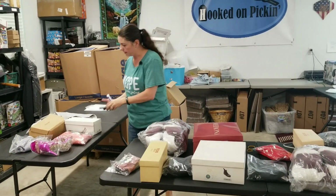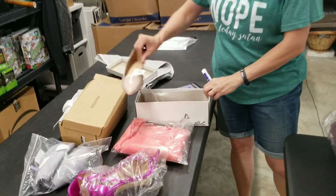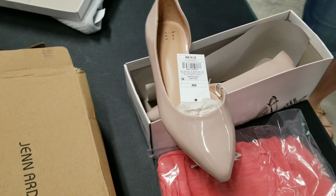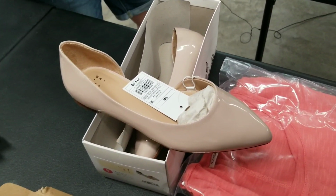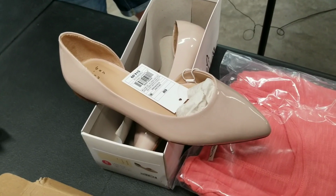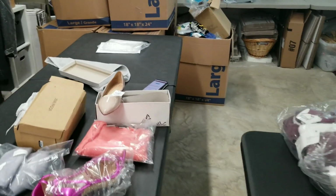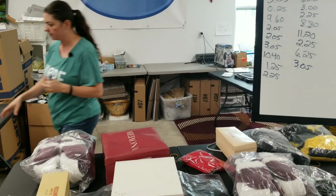Then I have a pair of A New Day really cute flats. They are called Blush Mohana flats. They're size 6. I actually have a few more of these pairs, so check out my Posh store for those. I earned $7.05, paid $4 for them, so I'm at $3.05 of profit on those.